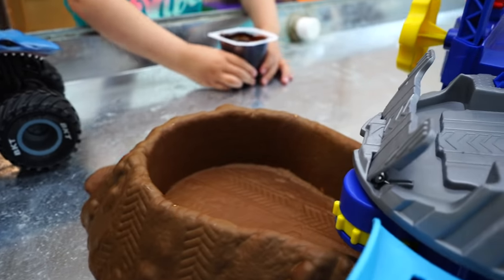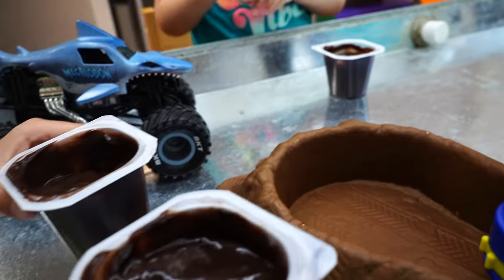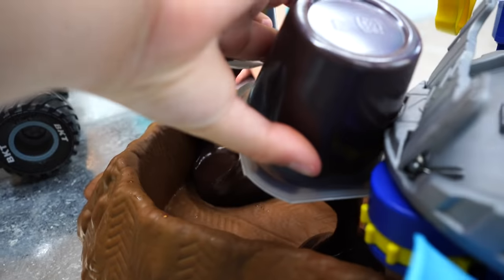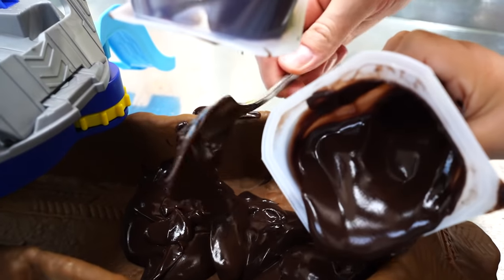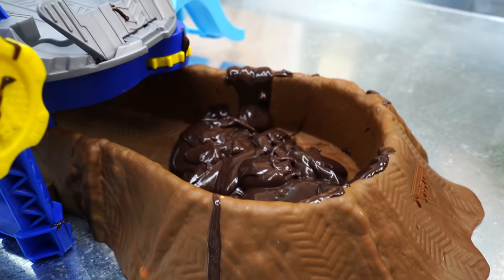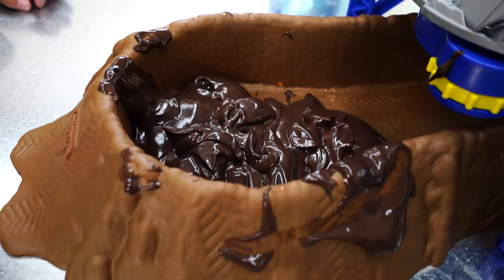Up next, we're going to fill the mud pit up with mud. All right, who's first? Fill it up, Evan. What? Oh, are you guys sure that's mud? No, that's chocolate pudding. What? Chocolate pudding? Oh, we have the mud pit full of mud. We need more mud. I think that's enough.